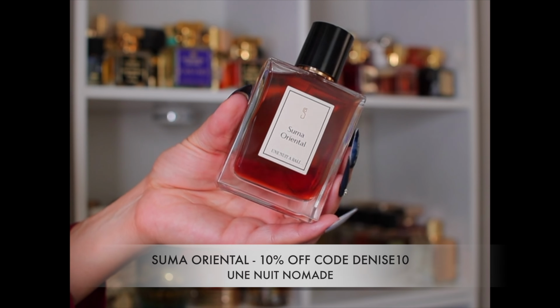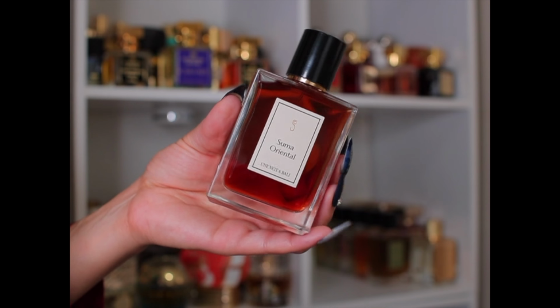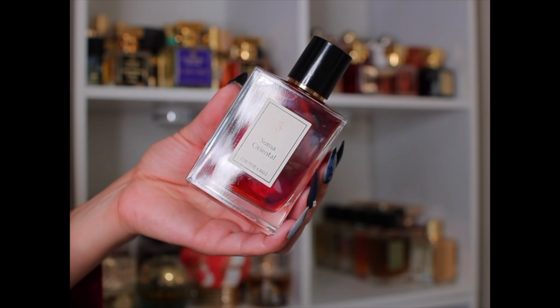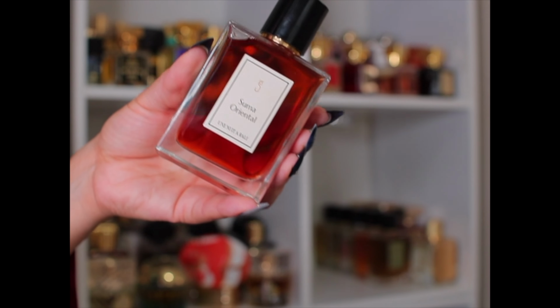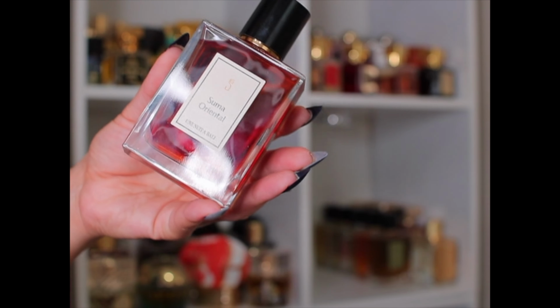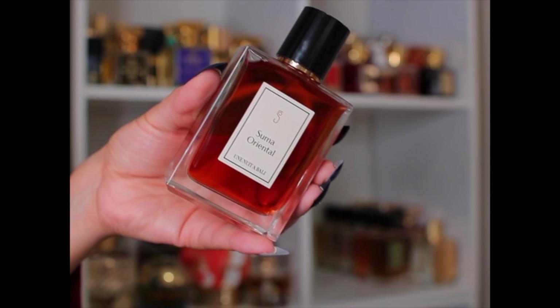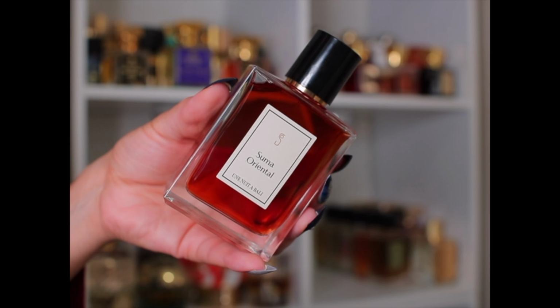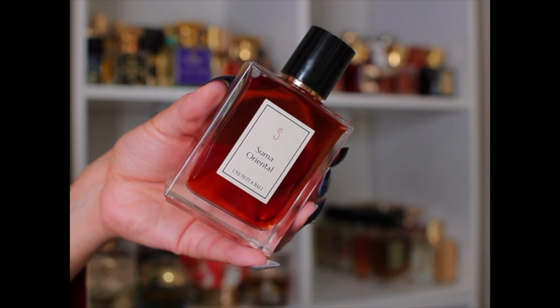The last one I have from Un Nuit Nomade is Sumo Oriental, and y'all about to hear a lot about this for the fall and winter because this is so good. I do feel like this could be a unisex scent, but if you like cacao and rum, boozy, sweet fragrances, that's what this gives. It does have patchouli and cypriol oil in it, which cypriol oil can go good or bad for me, but I don't really get a lot of it in here.